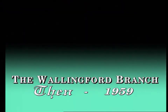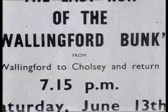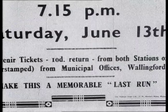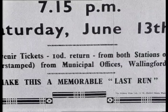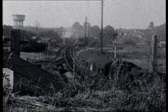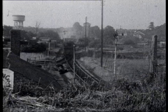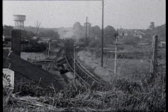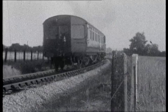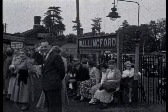We tend to forget that many parts of the railway network closed before the infamous Dr. Beeching arrived on the scene. One of these branches was the short line to Wallingford, which ceased passenger operations on the 13th of June 1959. Cholsey and Moulsford on the Great Western Main Line near Didcot was the junction station for the branch. It was opened by the Wallingford and Watlington Company on the 2nd of July 1866, the original owning company being absorbed by the GWR in 1872. There were no other stations on the line, only the terminus station at Wallingford.